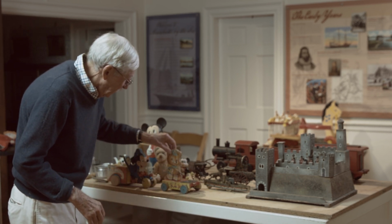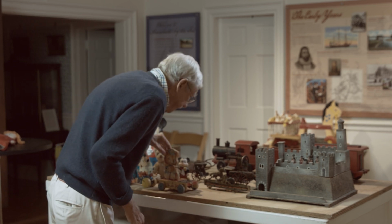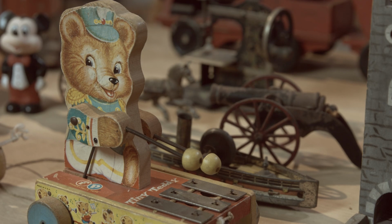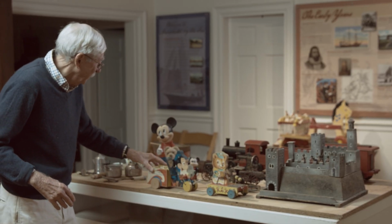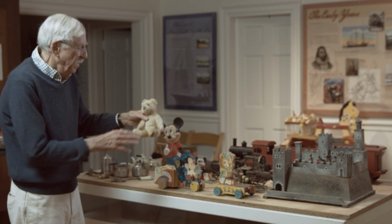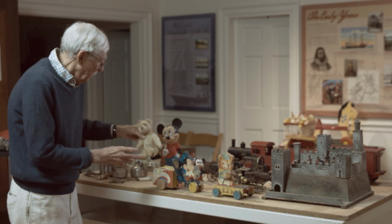Here's one. It's called Tiny Teddy, and here he goes, playing the xylophone, and Mickey Mouse to the rescue in a patrol car. Two other Mickeys, a big Mickey, a little Mickey, and very popular. Of course, there were little teddy bears. This is a nice example of one.